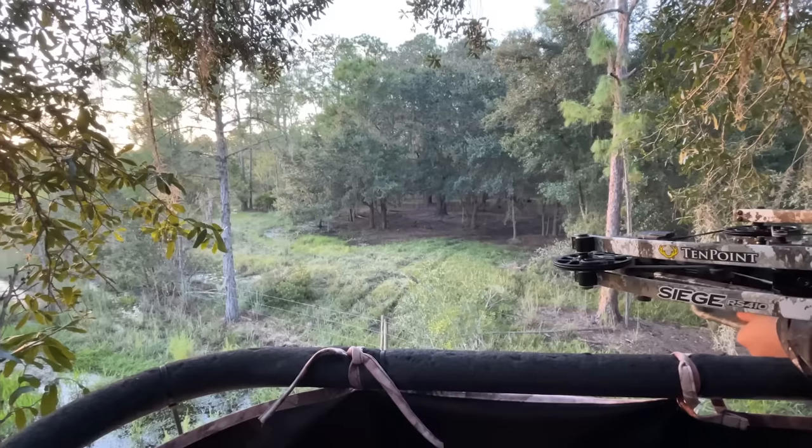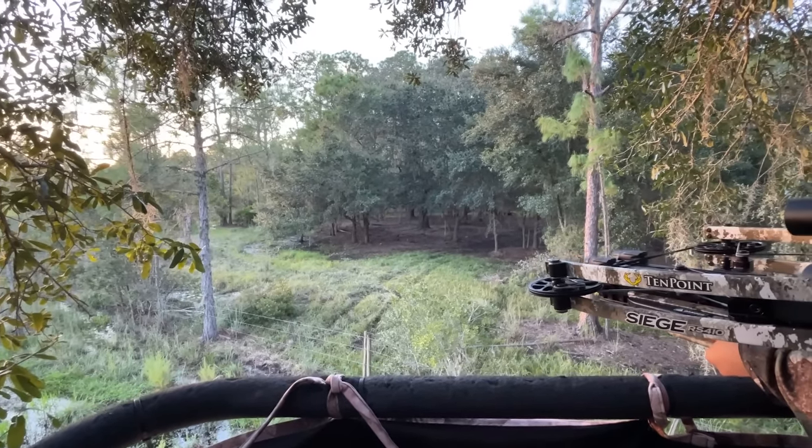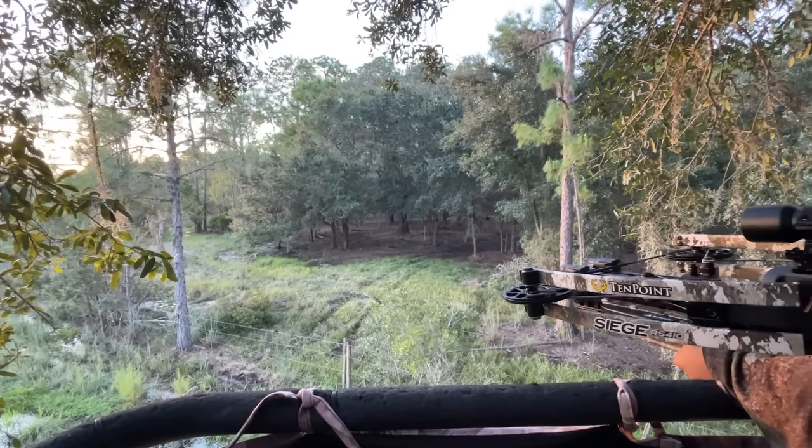So I'm calming Luke down and I turn the camera off because I don't want him to be upset. I want him to realize that it's not his fault. It was a near impossible shot. So we end up getting out of the tree and I take him back to camp because it gets dark and the mosquitoes are so bad, it's insane.